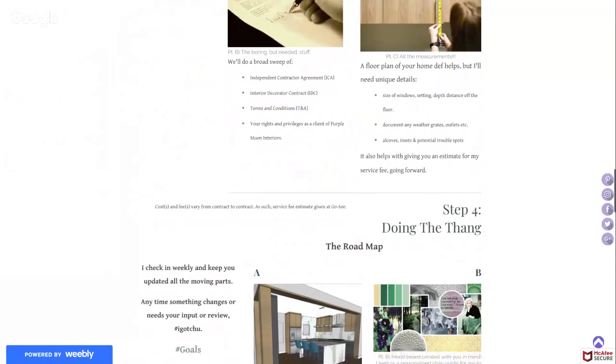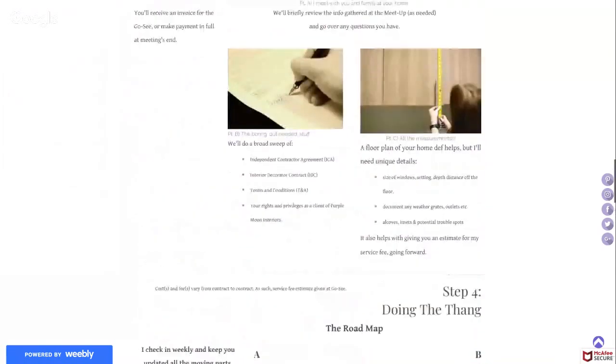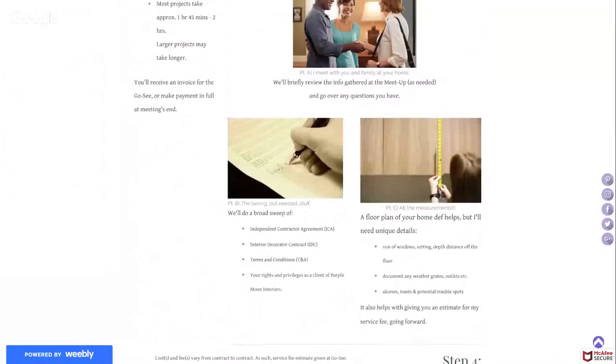Okay, so step 4, let's say you like what you hear and I've sent you the proposal. I've given you my costs. Let's say we're doing more than one room. I'm going to send you an estimate per room on my service fees. I'll also send you an estimate of how I would chop up the budget. So let's say you tell me you want to do 2 rooms and you've got $10,000, but one room is bigger than the other. Then I would proportionately modify the budget accordingly.